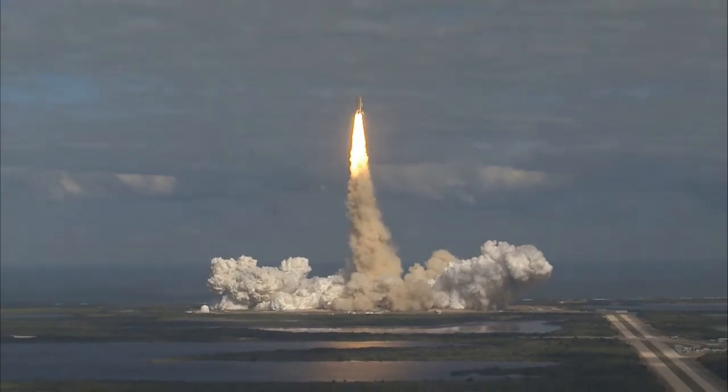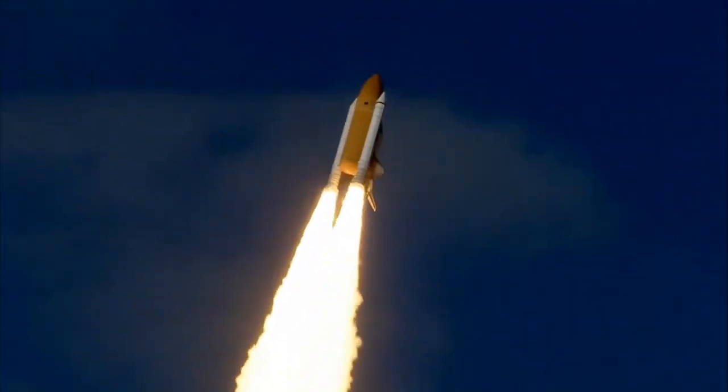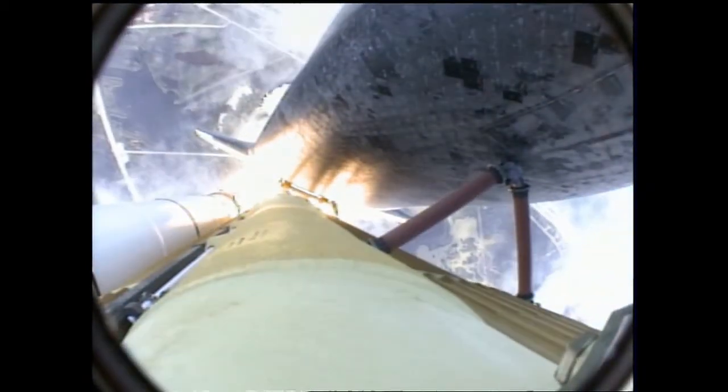Houston now controlling. Atlantis begins its penultimate journey to shore up the International Space Station. Atlantis now in the proper alignment for its 8.5-minute ride to orbit. 4.5 million pounds of hardware and humans taking aim on the international outpost.